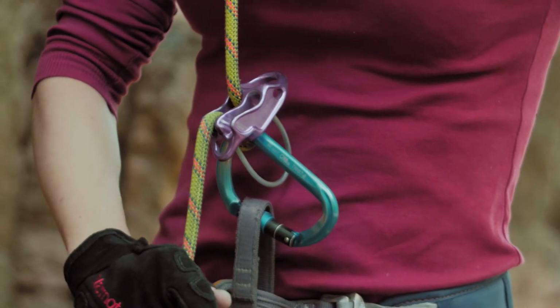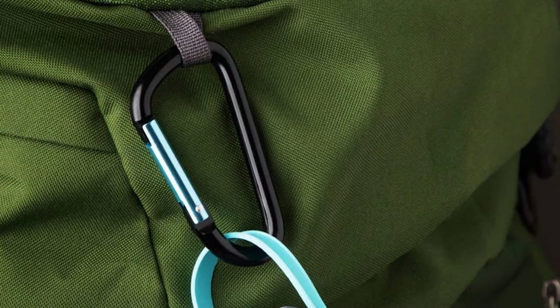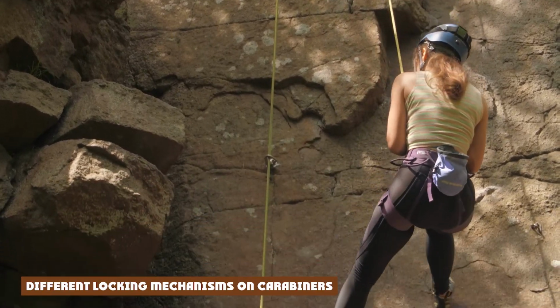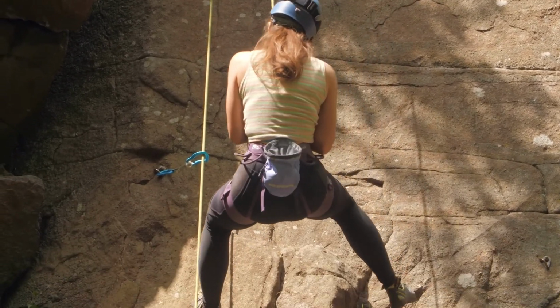However, the interior area is not as large as the conventional D or oval shape. Most climbers own offset D carabiners, despite them being a bit pricier than the conventional D shape, simply because of their convenience. Solid straight gate or solid bent gate carabiners can be either non-locking or locking. Non-locking carabiners allow for a quick release, while the locking ones have a screw mechanism to lock them.